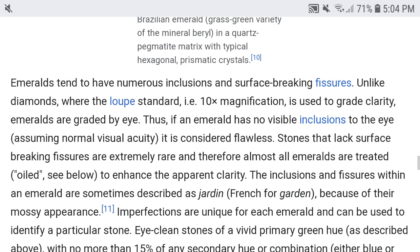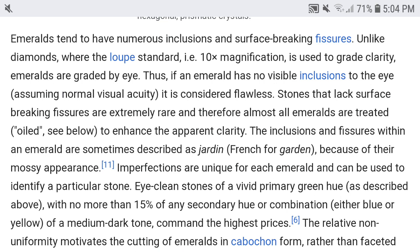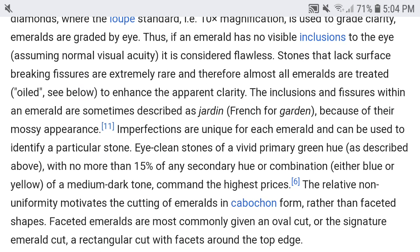Okay, interesting. Stones that lack surface-breaking features are extremely rare, and therefore almost all emeralds are treated, oiled, see below, to enhance the apparent clarity. Oh, I see. So there's a modification to that. Interesting. The inclusions and features within an emerald are sometimes described as jardin, or garden, because of their mossy appearance. Yeah, even more interesting. Makes sense. Imperfections are unique for each emerald and can be used to identify a particular stone.